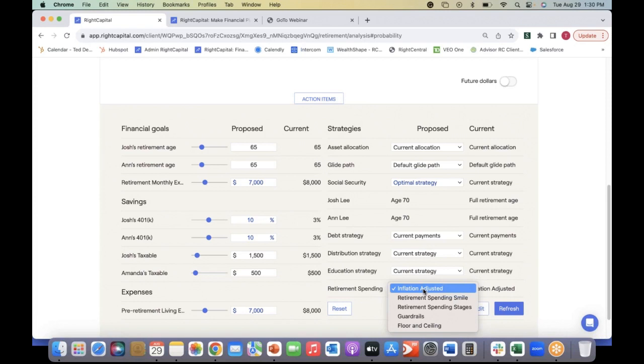In many cases, it's going to be variable over time. Well, with our dynamic retirement spending strategies, you can set various parameters to adjust it throughout retirement to account for those variable scenarios. So the one we're going to use here today is what we call the SMILE approach. And it's probably pretty common to most of the things that you talk about with your clients, right?